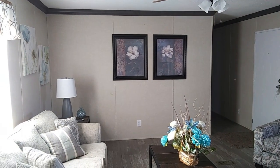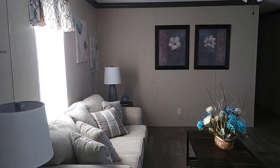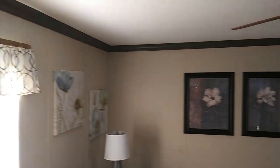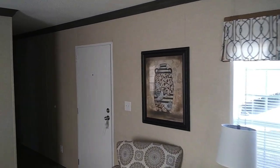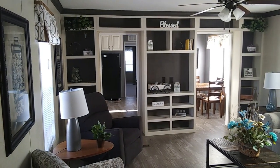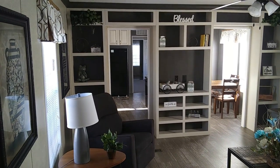Very beautiful, very nice. Another shot of the living room. Again, they have the crown molding throughout. Absolutely gorgeous. All right, let me get y'all another pan of this living room. Okay, this is the living room of the Carolina single wide by Live Oak Homes.